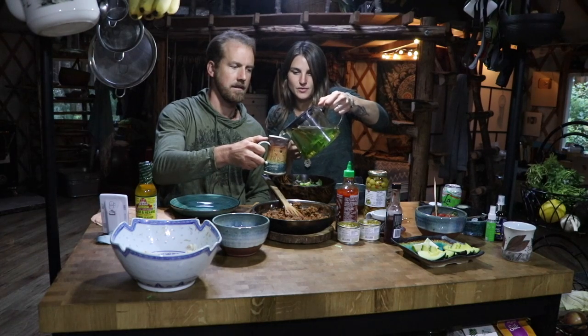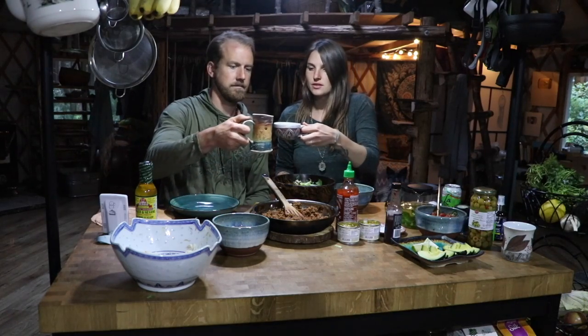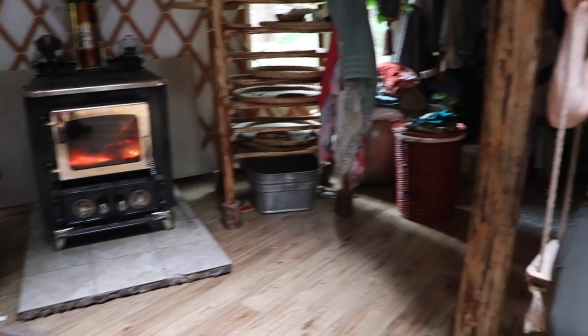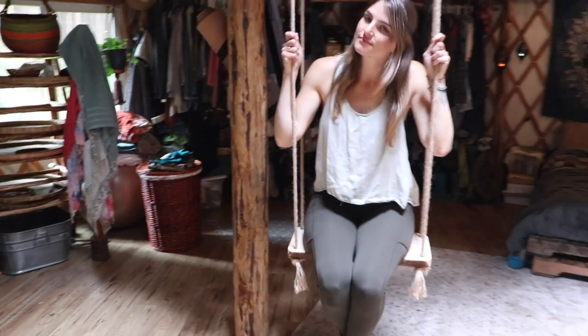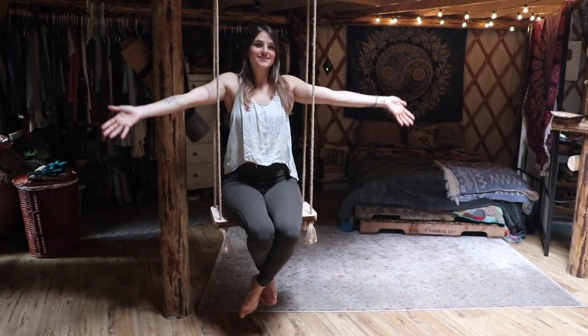It's like Novaterra. Sure. It just made me think of it. Cheers to a successful tree cutting day. What did you create? This swing and something else.